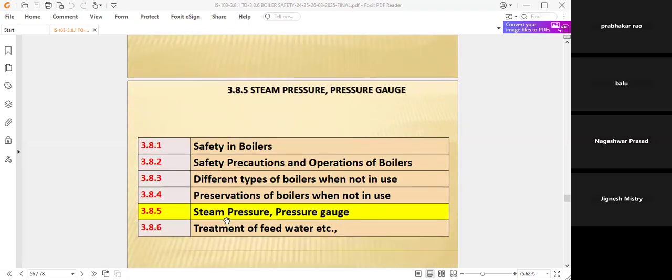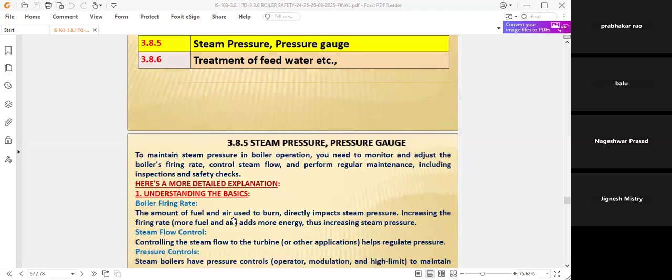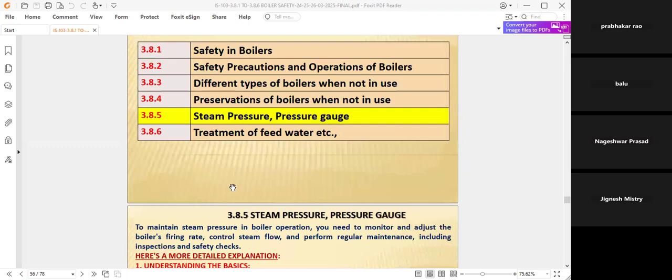And the next one is the steam pressure and pressure gauges, which are also important. We have steam pressure gauges, boiler feed water gauges, as well as condensate pressure gauges. All of these have pressure gauges and temperature gauges. All instruments related to the boilers, how best they are taken care of, is very important.